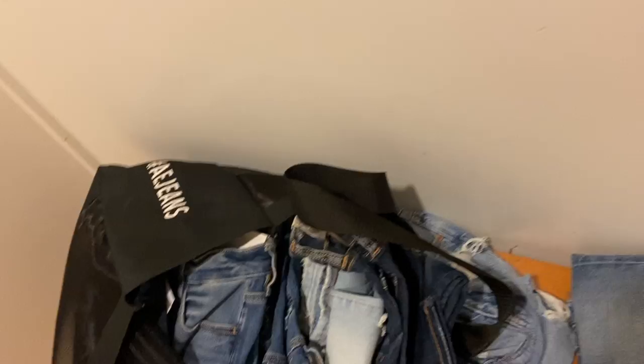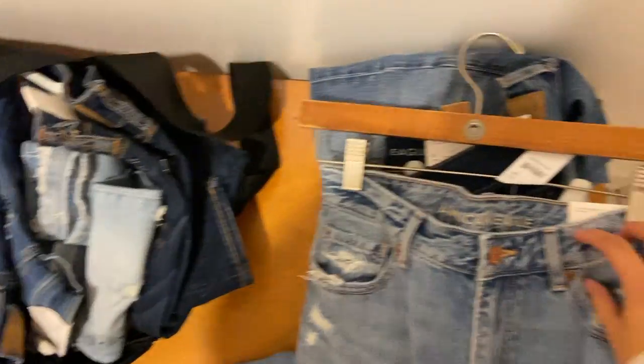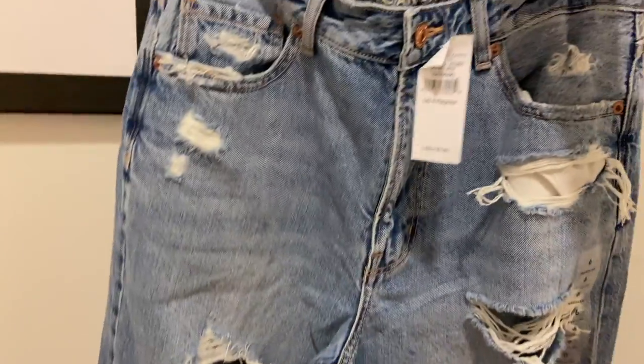I got, what is this? A 90s slim boyfriend. I'm pretty excited about these. And then I got a jegging. I tried on some jeggings last time, but I know a lot of people don't like high rise, so I'll try on a jegging for y'all. Then I have a relaxed mom jean. It's super torn up. I did go for a 4 in most of these, except like 2 and a 6.